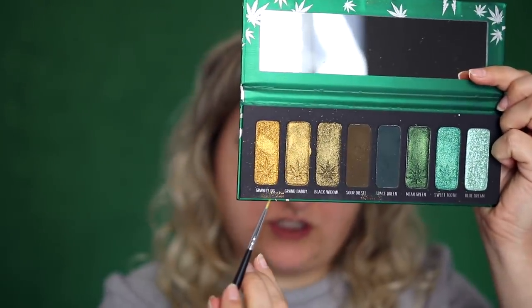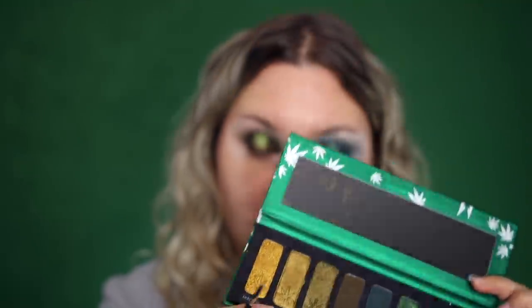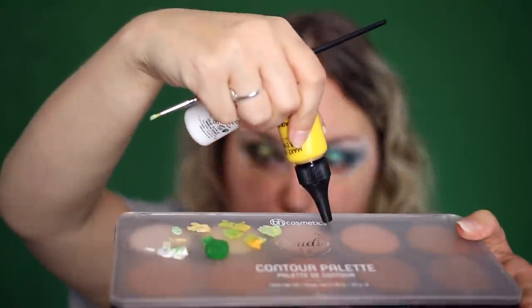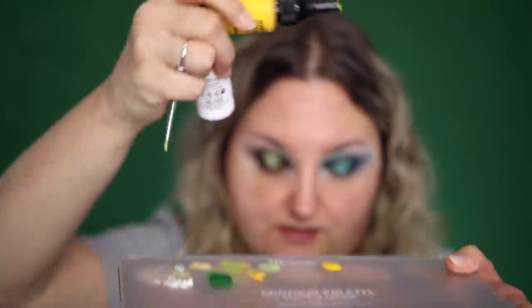Okay, I think that's fine for that. I need to highlight it a little bit more, but I'm gonna take some of this shade here, which is Gravity OG, and I'm going to take it on that same little detail brush, and I'm gonna create a burst from behind it so that it kind of stands out. I'm actually preferring the way that these color inks perform, so I'm going to use the yellow and white color inks instead of the Aqua XLs.